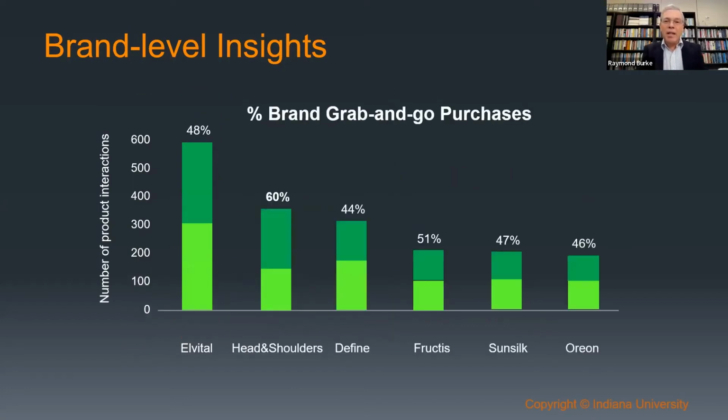One of the ways that it's valuable to look at the data is for each brand, what percentage of the purchases are these planned or grab and go type purchases? Because this is a measure of brand loyalty or habitual purchasing. So these purchases are secured, and you see that there's significant differences across these brands.